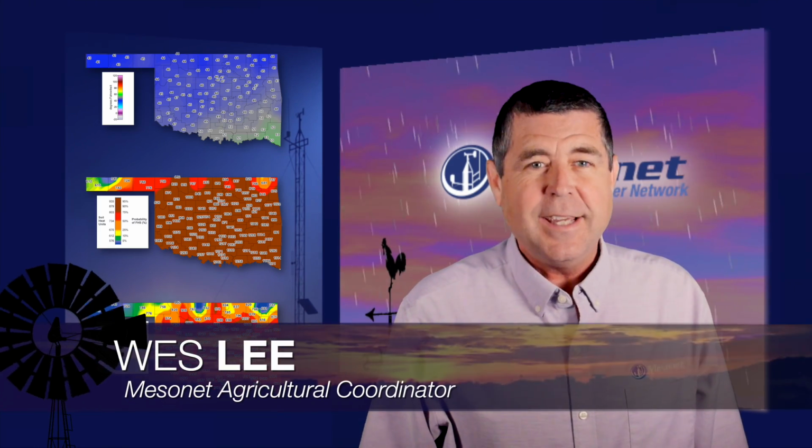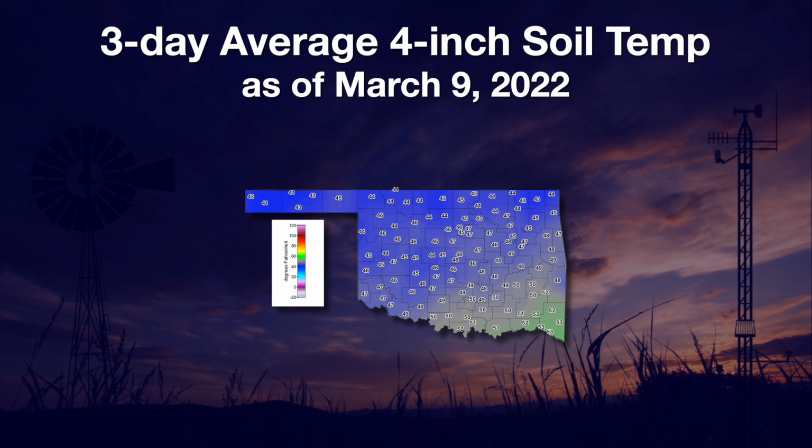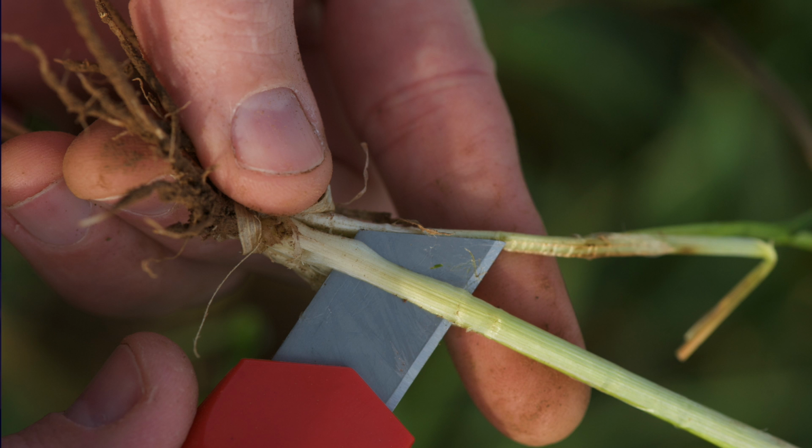I'm Wes Lee. Soil temperatures are the driving force for several different agricultural practices. It determines spring green up, when to plant, and when pests will become a problem. One other thing it determines is when wheat will move into the first hollow stem stage.